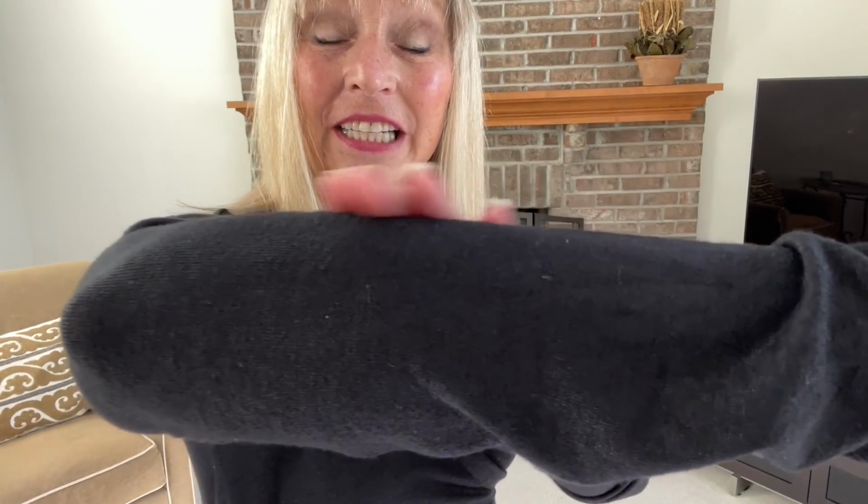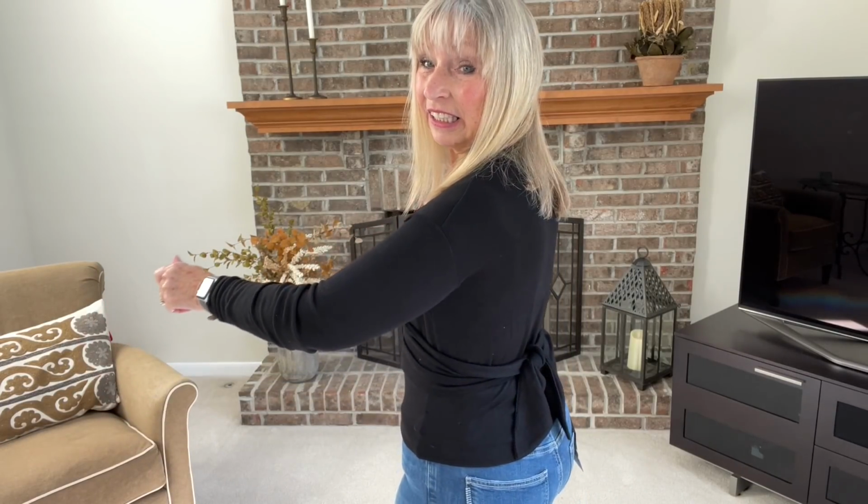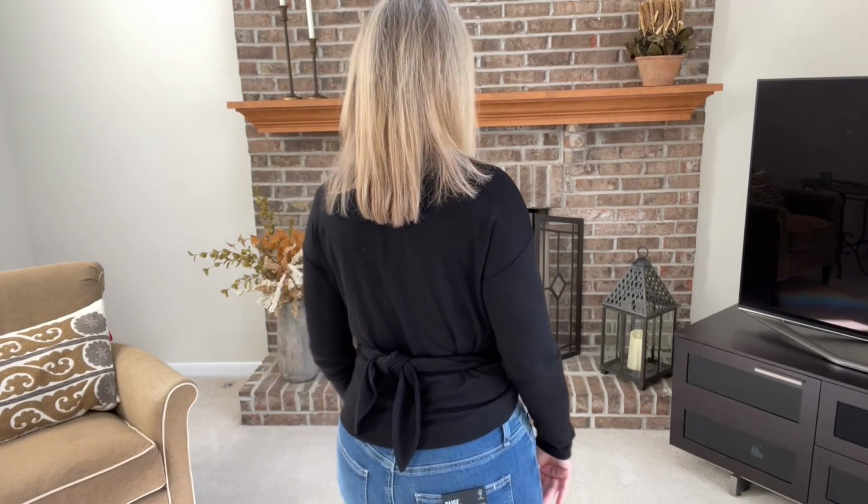So look how pretty. It is very soft. I think I told you, it is black. I mean, it's a nice sweater. I don't wear anything this short right now. Let's see, here's the back. Okay, I don't know. Let's talk about these jeans.